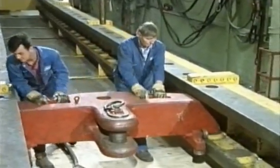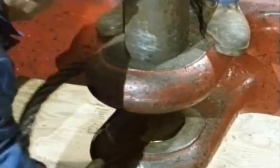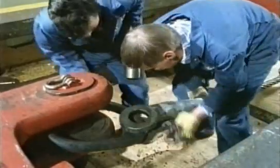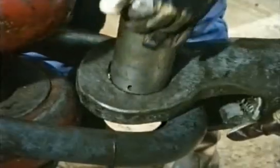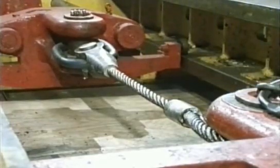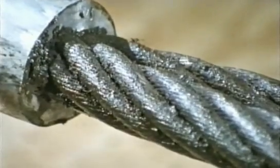Another major improvement introduced in the 1890s was wire rope. Compared to the hemp rope used previously, it has incredible strength. This is a testing rig for ropes. The rope is fixed in a steel frame and then pulled by an enormous hydraulic ram.